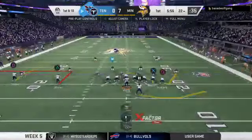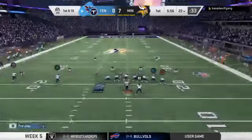Let's go now. 54. Good work. 54. Here we go, G. Get off the field.